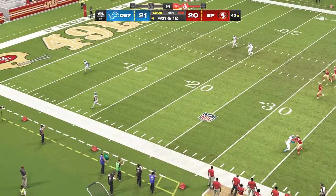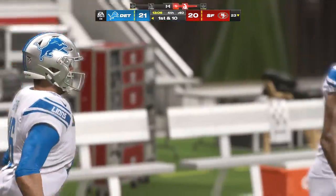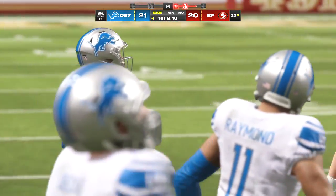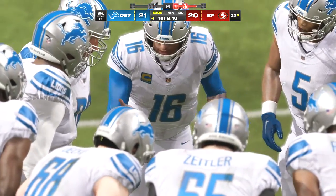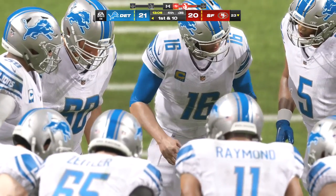Wisnowski on to punt as he sends this one away. And no return here. Where will they spot it? They say just outside the 20-yard line. The Lions offense set to take over. Their defense got the stop, forced the punt, and now you really start to monitor the clock as they nurse this slim lead.